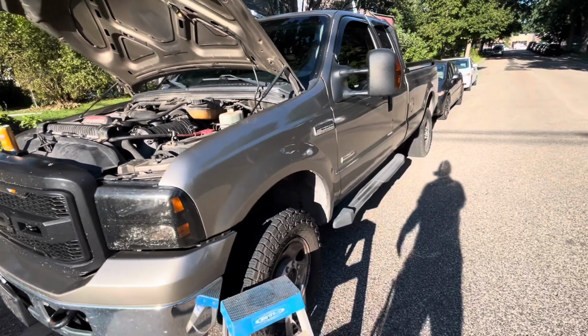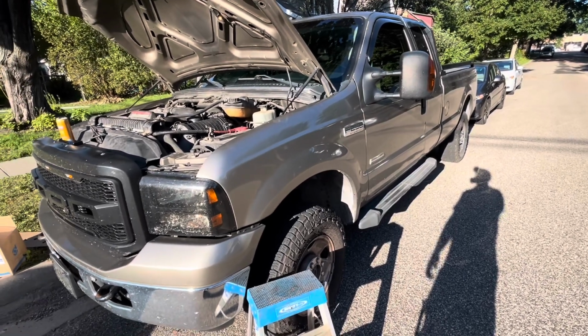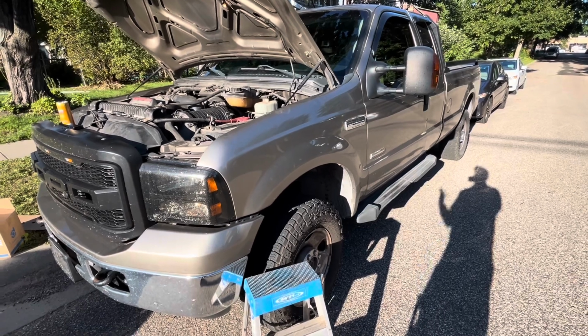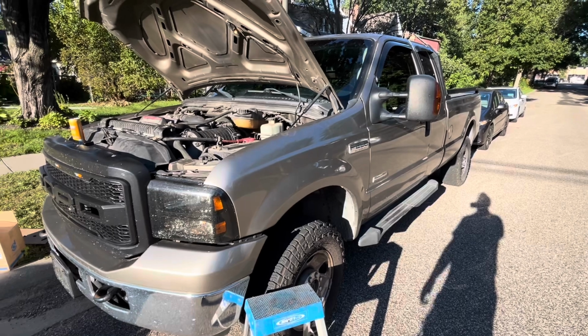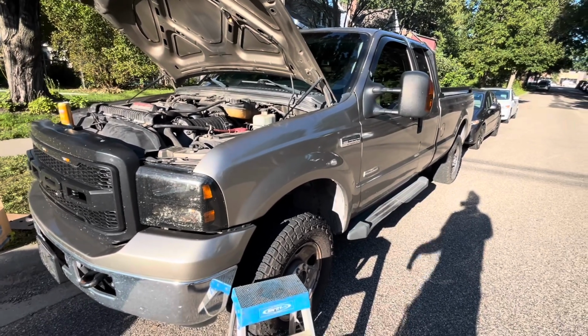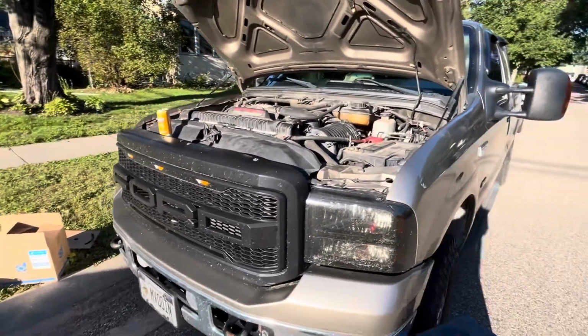You know what I mean? People are going out and spending 60, 70, 80,000 on a vehicle and then drive it till 200,000. And here I am, I can put over, let's just say 170,000 on a truck for a fraction of the cost. It's just crazy to me.